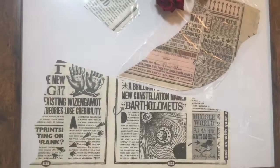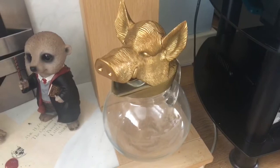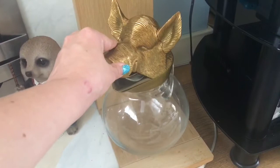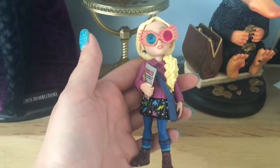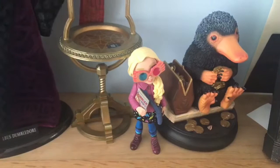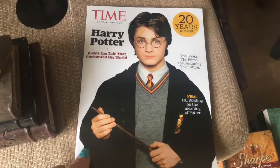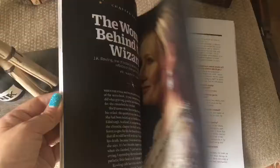This is my latest addition, my Hogshead jug, which they sell in the Harry Potter Studios. My friend Kelly White sold it to me, and they're £90 in the Harry Potter Studios. I didn't pay nowhere near that much because it didn't come boxed, but how wonderful is that? I love it. Oh, my Luna Lovegood. Look at that, isn't she gorgeous? Absolutely gorgeous from Forbidden Planet, that was. She's the only one I have of that figure type, so I'm going to have to look into getting the rest, I think. My Time magazine that arrived this morning. This is actually full of Harry Potter information. It is a magazine dedicated to the Boy Wizard's 20th birthday.